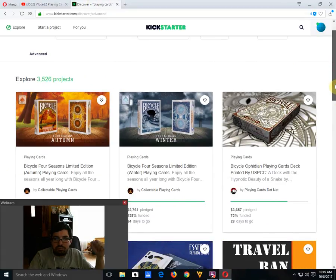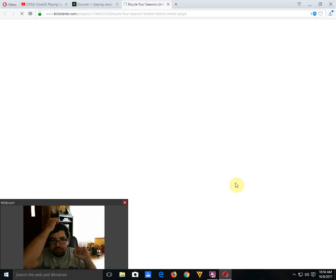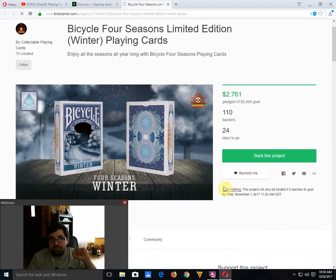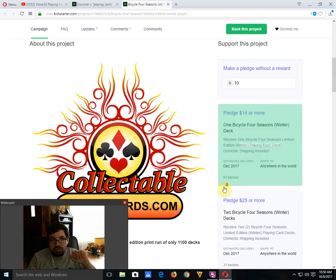First of all, we got the Bicycle 4 Seasons Autumn playing cards from Collectible Playing Cards, which is funded with 11 days to go, and they just relaunched the Winter Edition as well of the 4 Seasons, and it is funded with 24 days to go. So both of those are doing pretty good. For some reason, when they did all 4 decks at once, it did not work. I don't know why, but they're doing them individually, and they're doing pretty good. Aside from the Spring Edition, which didn't pan out too well for some reason, but it will come back, I'm sure. Can't have just 3 seasons or 2 seasons, got to be all 4.